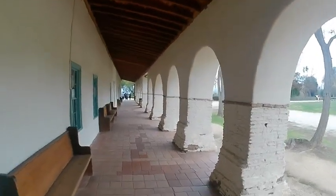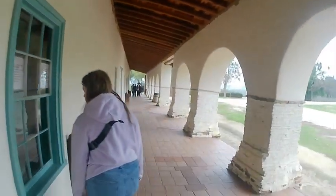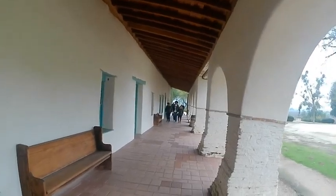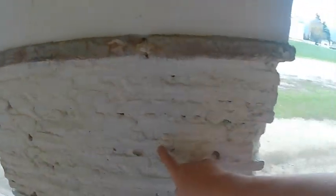But we did go on the mission to El Pasado. That was last year. Now down there, San Juan Capistrano. So we're trying to sneak a peek here. Hopefully you can see the model of the mission right there. Beautiful, beautiful bricks. It's amazing. These are still here. Look at that, how thin that is.